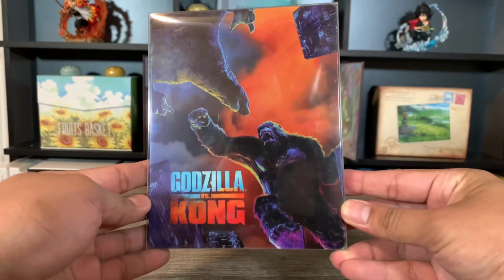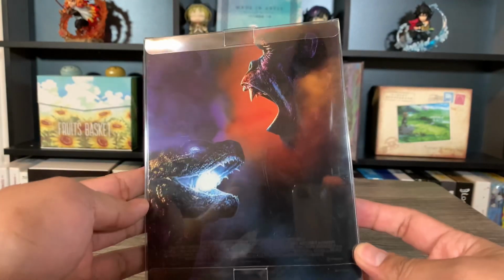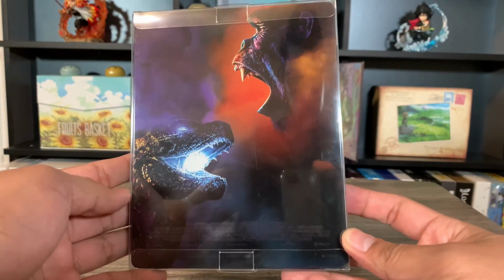And at number 9 is Godzilla vs. Kong. This one I feel was a little bit more of a missed opportunity. This film has some amazing scenes, and I think they probably could have went with something better here for the front cover. The back cover does look pretty awesome. We have both of the monsters sort of yelling at each other. I do think it looks really cool.